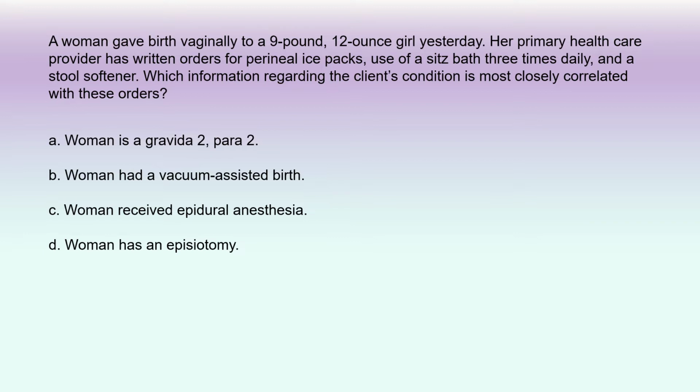A. Woman is a gravida 2, para 2. B. Woman had a vacuum-assisted birth. C. Woman received epidural anesthesia. D. Woman has an episiotomy.